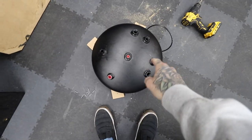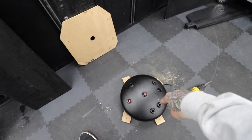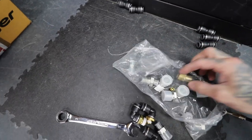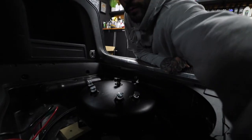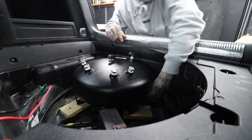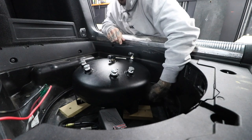However, what I am going to do is do my mounts on the top first. You have to put a bunch of these things in with PTFE tape on, and then you have to put a couple of these in so we can actually put some lines in. All right, it's going pretty good. Currently, I've fixed it to the boot floor, and now I'm just tightening up the little 10mm bolts that are going to hold it tight to the wood.